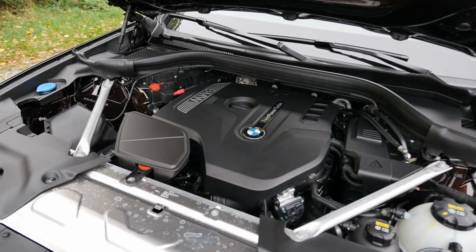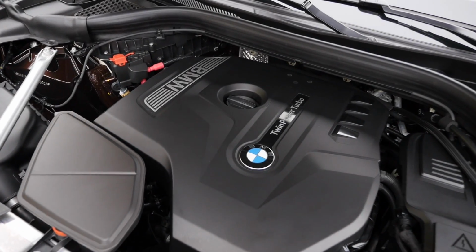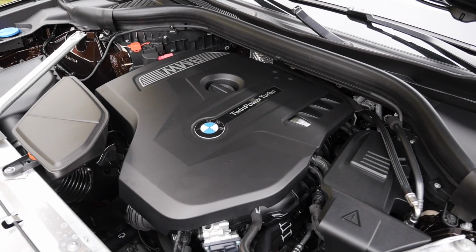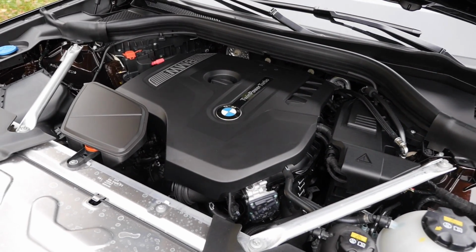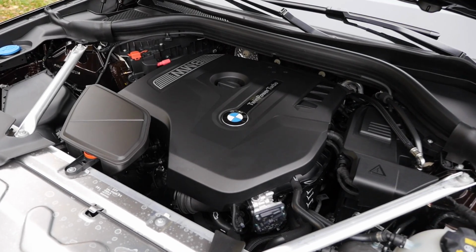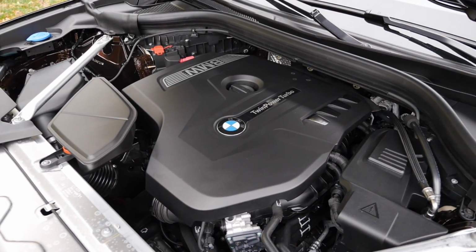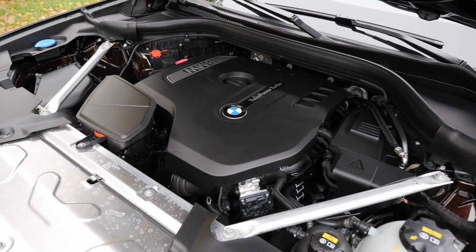Wow, this has been properly cleaned. I love to take a look at those very cleaned up engine covers. Twin Power Turbo. So today we have the 30i, that's a 2-liter 4-cylinder with 252 horsepower, 6.3 seconds to 100 kilometers an hour or 62 miles an hour. This engine is also available as the 20i with the 184 horsepower spec.